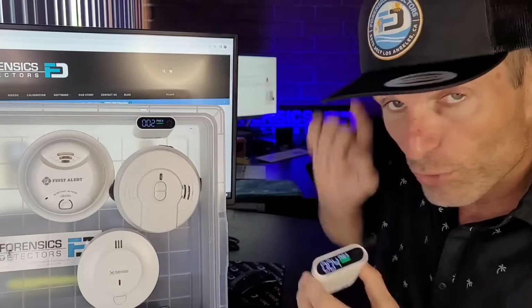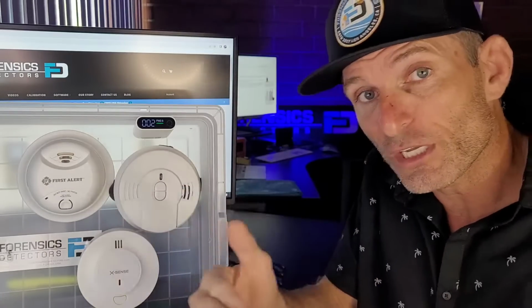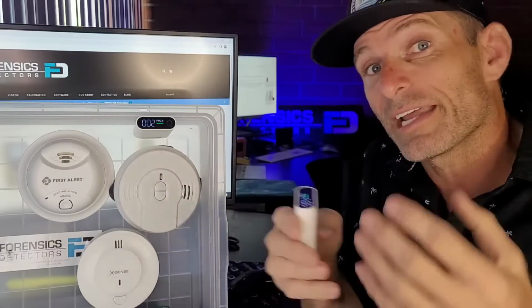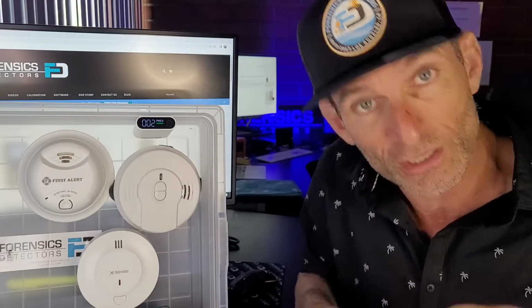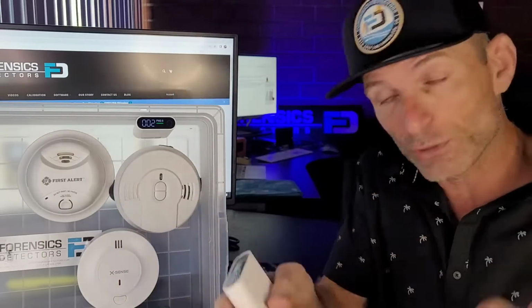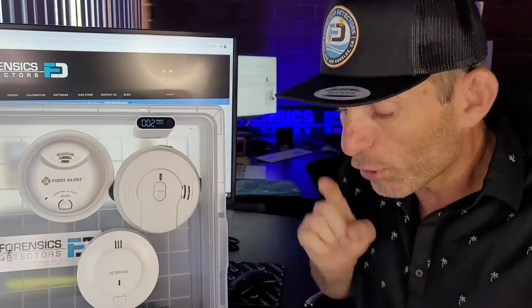So you'll be more sensitive, as you will see. However, these guys are much cheaper and are meant to save lives when there's an actual smoke situation or a fire situation, smoldering situation going on in a home, in a building, and things like that. So two different purposes, but you will see the sensitivity difference, and that's the whole point of the demo.